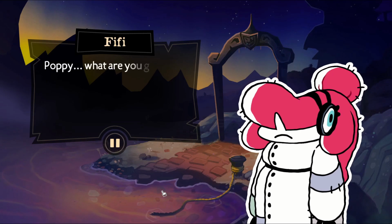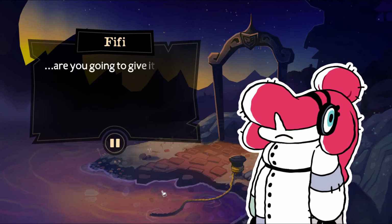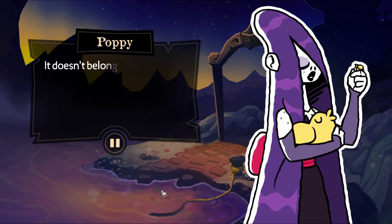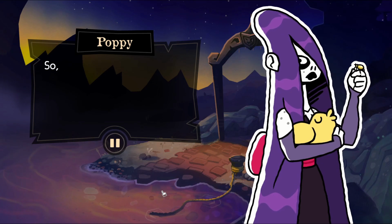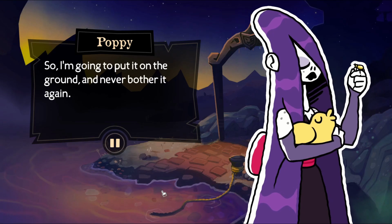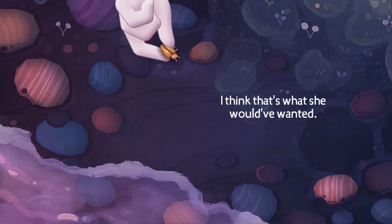Poppy, what are you going to do with it? Are you going to give it back to your father? No, I'm not. It doesn't belong to anyone. So, I'm going to put it on the ground and never bother it again. I think that's what she would have wanted.